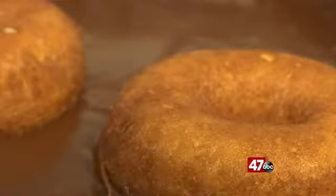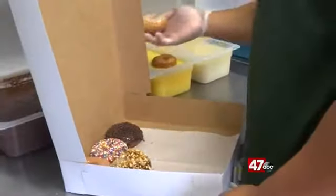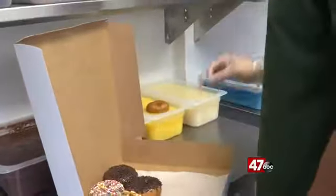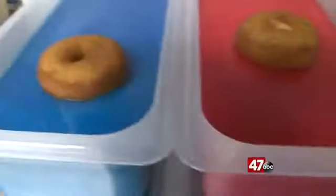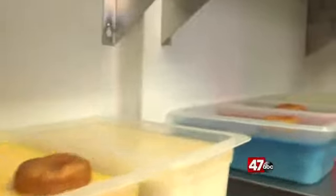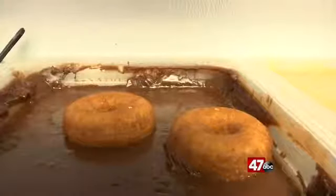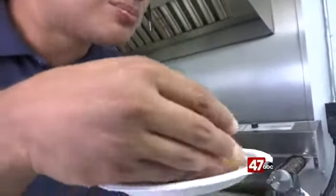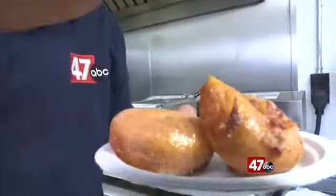So everything is a lighter cake donut compared to other places. People have heavier, greasier donuts, so we try to keep ours clean, light tasting, and the glazes aren't like frostings. They're not like a thick frosting that's just sweet, like sugary on top. The glaze that we make sinks into the hot donut, so when you bite into that donut, it almost tastes like that donut is melting into your mouth with the glazes. Very melty.